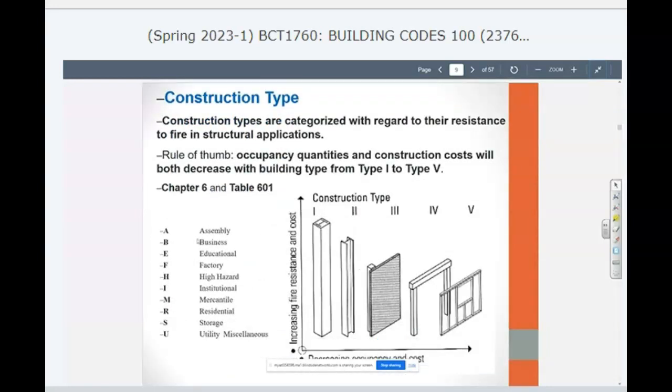We talked about construction types: A for assembly, B business, E education, F factory, H high hazard, I institutional, M mercantile, R residential, S storage, and U utility, miscellaneous. And then H, high hazard. Things can blow up, catch fire. And so with high hazard, things are going to be at a minimum as far as area.